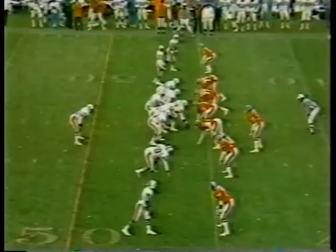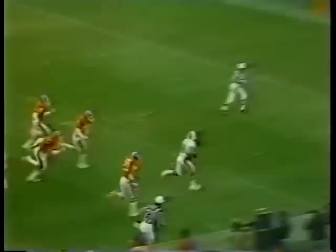Third and nine. Marino, complete to Heflin. He breaks free at the 30. He's at the 20. Vince Heflin will score his first NFL touchdown, and Miami leads. We'd rather show you the touchdown than that last play. Let's give Vince Heflin a chance to celebrate.